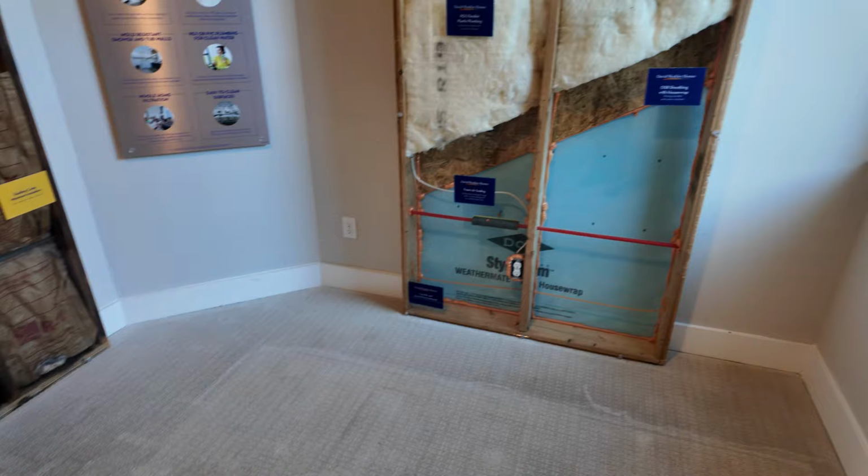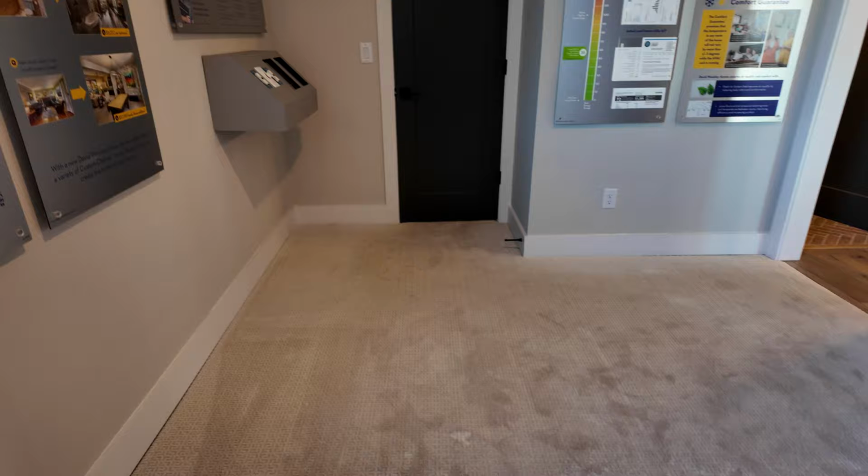David Weekley, known for quality. They do a much cleaner job. I've sold a couple of David Weekley homes. Clients have always loved them. This is the last of the secondary bedrooms. We're gonna go and take a look at the primary suite next.